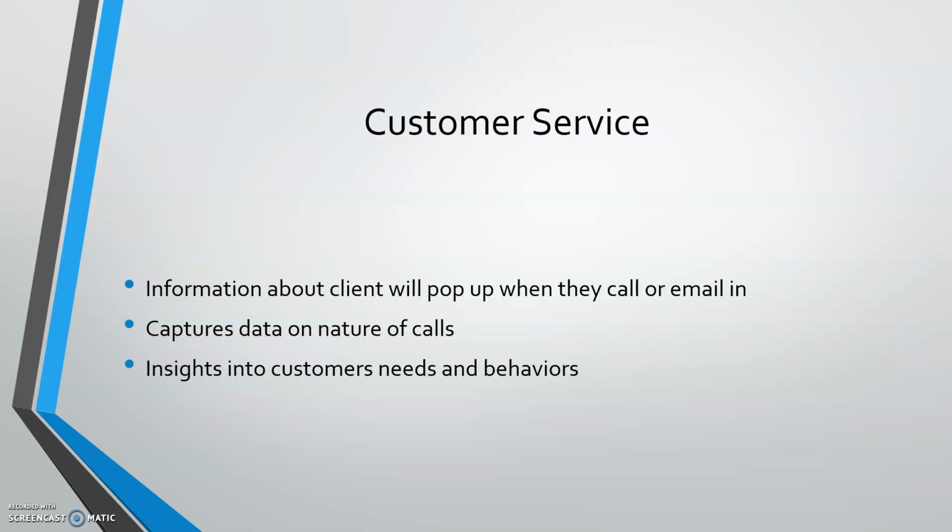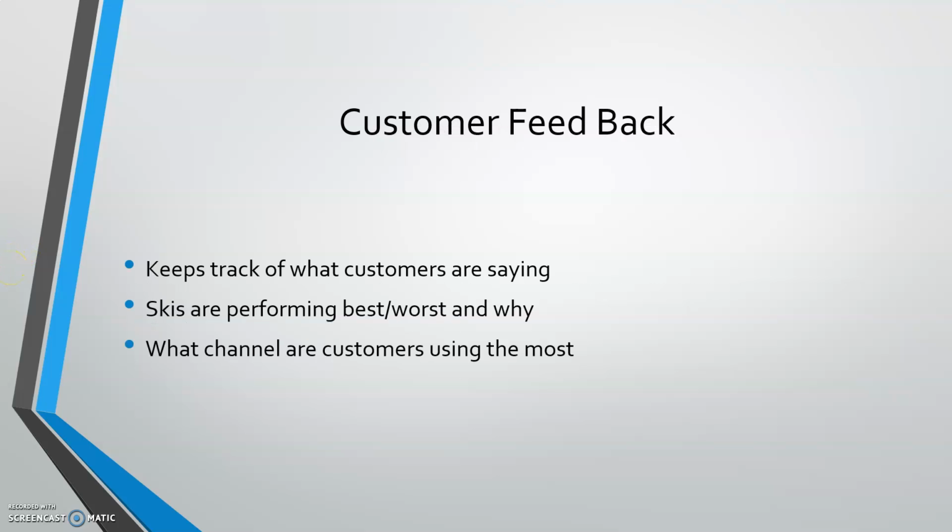For customer service, information about the client will pop up when they call or email in. It captures data on the nature of the calls and insights into customer needs and behaviors. We will be measuring customer feedback by keeping track of what customers are saying online, which skis are performing best and worst and why, and what channels customers are using the most.